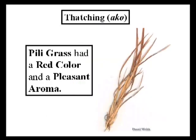Here's a small clump of pili grass that has dried. Notice that it assumes a sort of reddish color. It also has a very pleasant aroma.